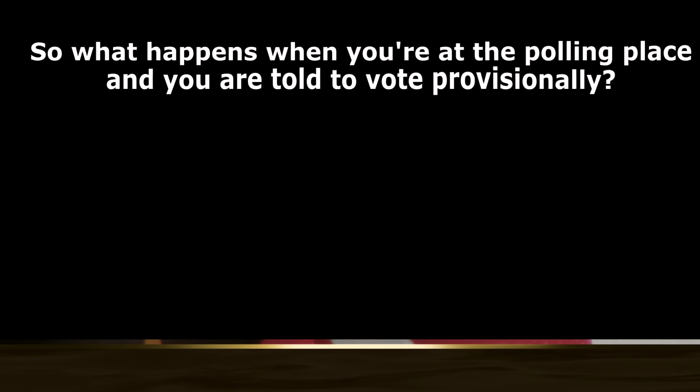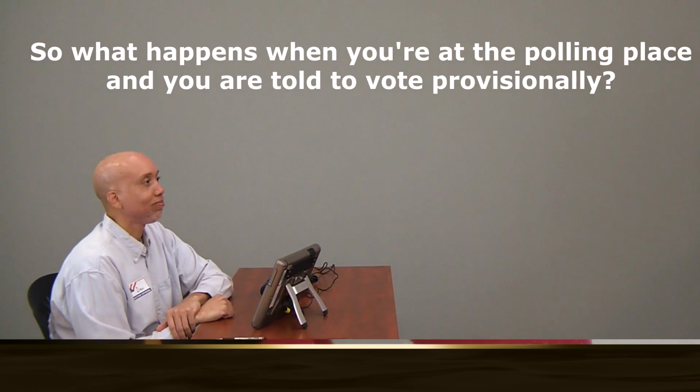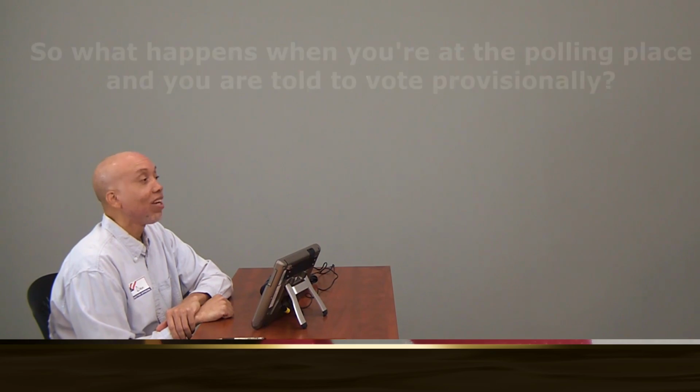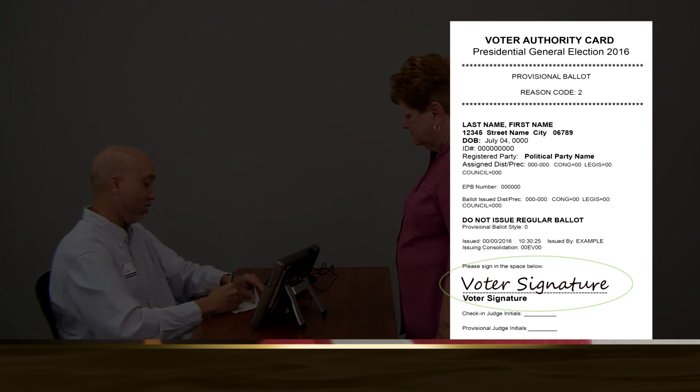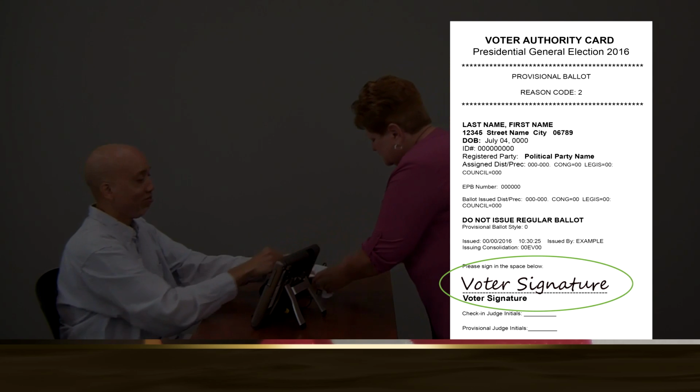So what happens when you're at the polling place and you are told to vote provisionally? Let's take a quick look at the process. Once you enter the polling place, you will check in with an election judge. The election judge checking you in will explain why you have to vote provisionally. They will then print a voter authority card, or VAC for short, that you will sign, and they will hand you an orange provisional privacy sleeve. You will be escorted to the provisional voting area by an election judge, where a provisional judge will help you through the provisional voting process.